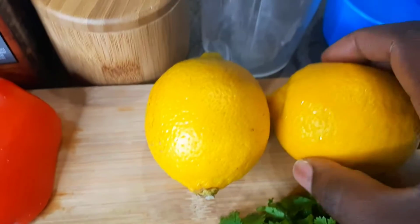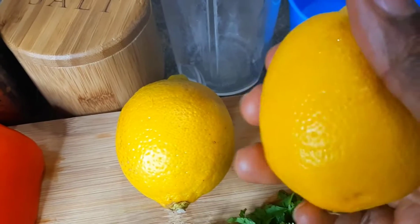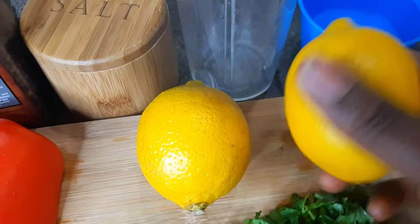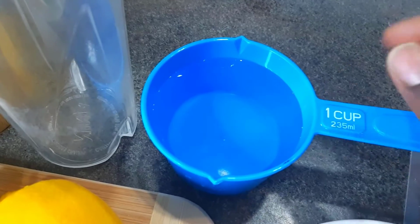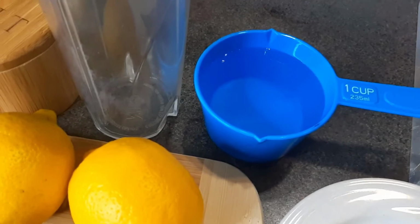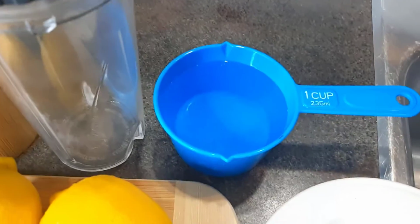We will need about half a cup of lemon juice. This is going to be about 1.5 to 2 fresh lemons squeezed. We will need half a cup of cilantro, and we will need water. So I have here 1 cup of water. Really, you can start with half a cup and see how it goes. Depending on the consistency that you want, you start with half a cup and then you can work your way slowly up.